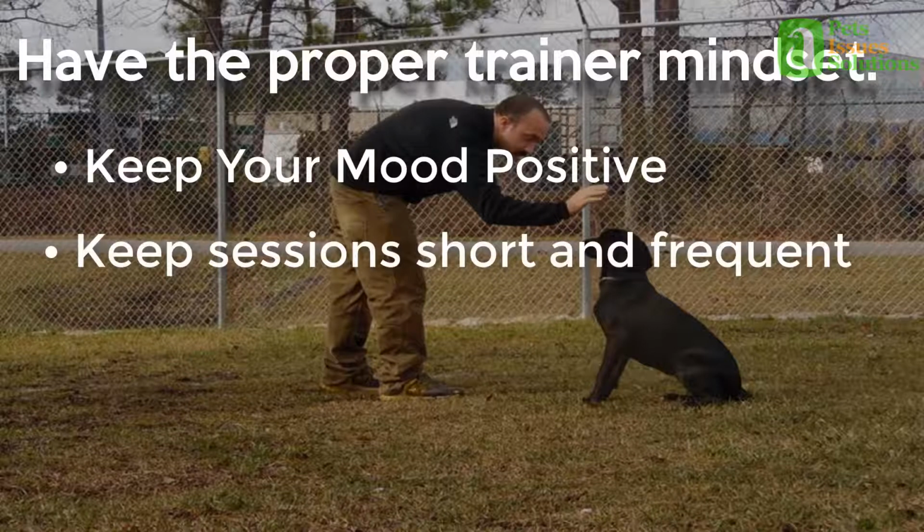Keep sessions short and frequent. Dogs, and especially puppies, typically have short attention spans. Asking a dog to have prolonged periods of intense training may lead to frustration on everyone's parts.